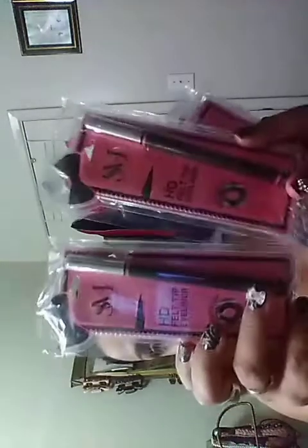Oh, I'm missing one. Here is the argan oil. Whatever that is, it smells so good. I think it's been leaking. I'm stocking up on my Smoke and Mirrors HD Felt Tip Eyeliner Waterproof. So I'm stocking up on those. I got 5 of them. So I'm so happy I got those.